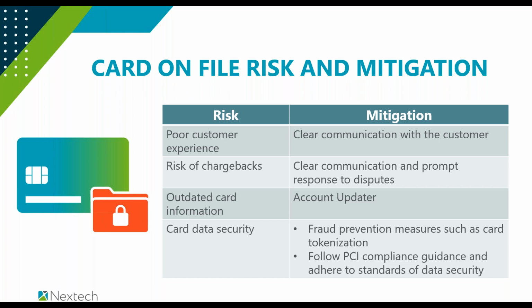Number two, risk of a chargeback. If the customer isn't aware they're being charged, it leads to an additional chance of chargebacks. Well, mitigation, in a nutshell, clear communication will prevent a chargeback from happening. However, if they do, make sure you respond to that chargeback as soon as possible.